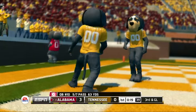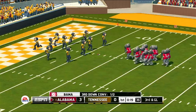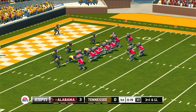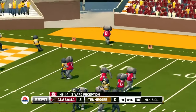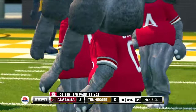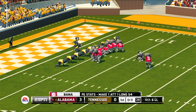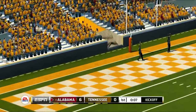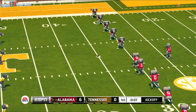Throws it away. The ball's on the 6-yard line, and we've got third and goal. He steps out at the 5. It's up, and it splits the uprights. And you've got to think they're pretty happy with holding them to a field goal right there. Looks like they're ready for the kick.